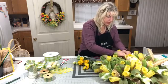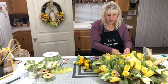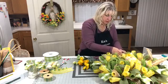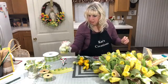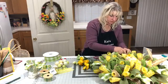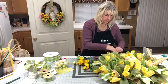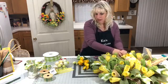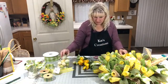The eggs I think are plastic. They're plastic. Darlene said, are the eggs plastic? If yes, then Michael's has them for $3 for 6. Well, these are more than 6. There's 14 in here for $5. So it just depends on when they go on sale. It's a very light plastic though, almost like paper. No, they're plastic.